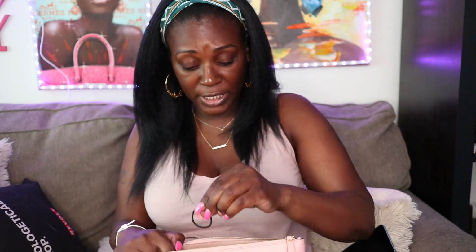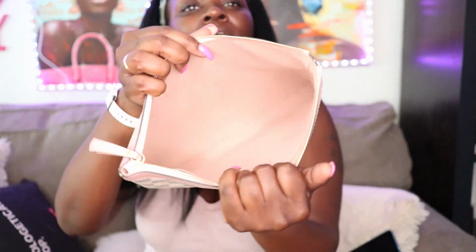And I got a hair tie. Just a random hair tie. I have hair ties everywhere, but you never know. And when you need a hair tie, child, y'all women, when we need a hair tie, we need to be able to pull in some shit, put our hands in it, and grab us a hair tie. So I keep a hair tie in damn near everything. Okay, the inside is still clean.